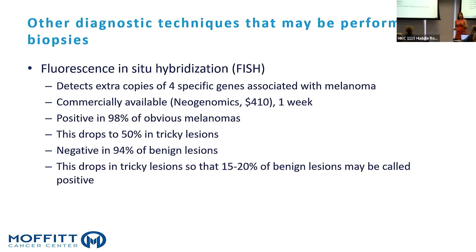Here we order it from a commercial lab in Fort Myers, Neogenomics. And even in lesions that are not obviously melanoma, it's pretty good at picking up melanomas. It'll be positive in about 90% of obvious tumors. This falls to about 50% in more tricky lesions. So, we're not going to send a lesion to them that's not, per se, tricky. So you can't always take the result, you sometimes have to take the result with a grain of salt.